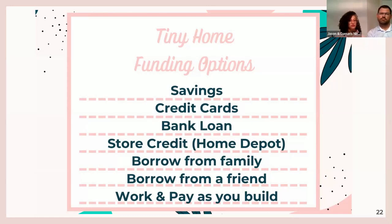There are store credit cards, like with these big box stores. Home Depot has a home renovation type of loan where you spend a certain amount and pay a certain amount per month. It's different than their store credit card. So that's an option. It didn't work for us, but it might work for you. What did work for us was asking our local building supply and local electrical supply for credit, where you have to pay it off at the end of the month.